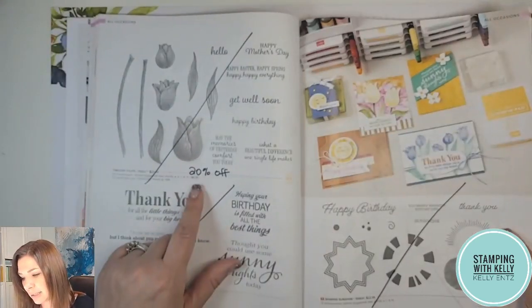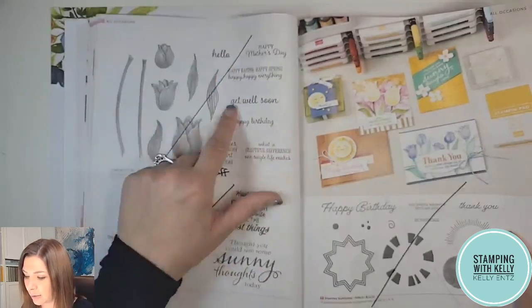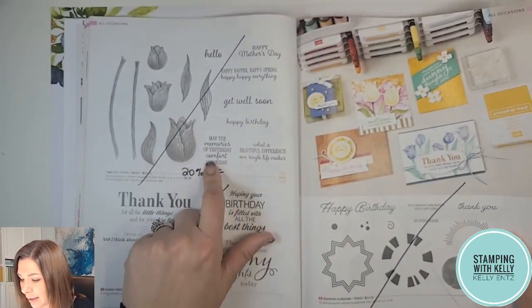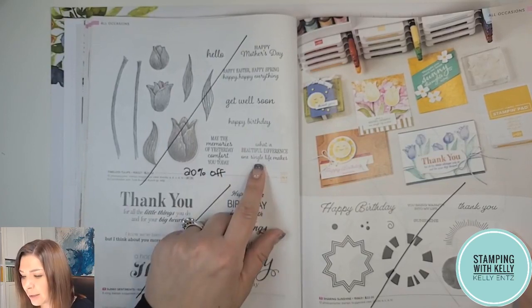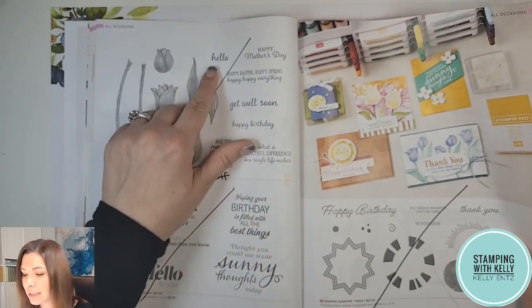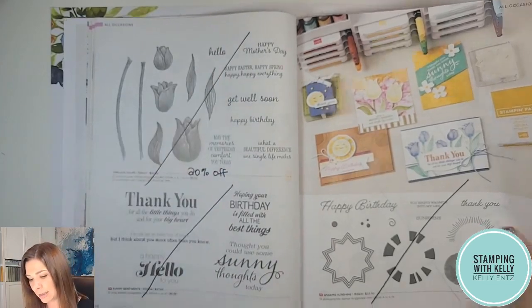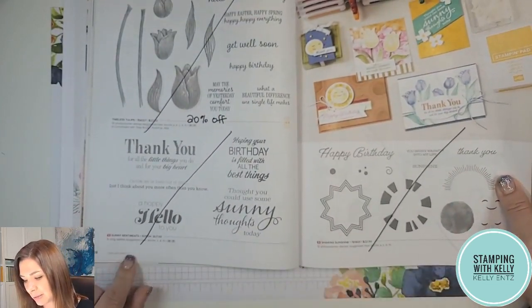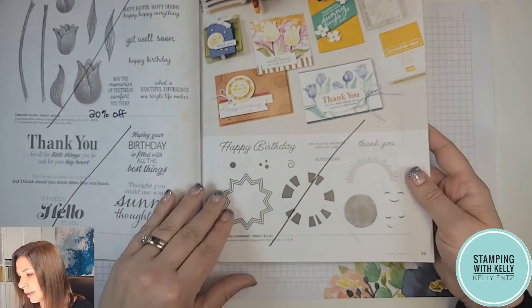So just the stamp set is leaving us. This one's great because it has Easter, Mother's Day, Get Well, Birthday, and then a sympathy, and kind of a thank you. And then if that wasn't enough, just a hello, because sometimes you just need that perfect little hello, right? Sunny Sentiments has got some great sentiments there, 5 different stamps that just have great sayings.